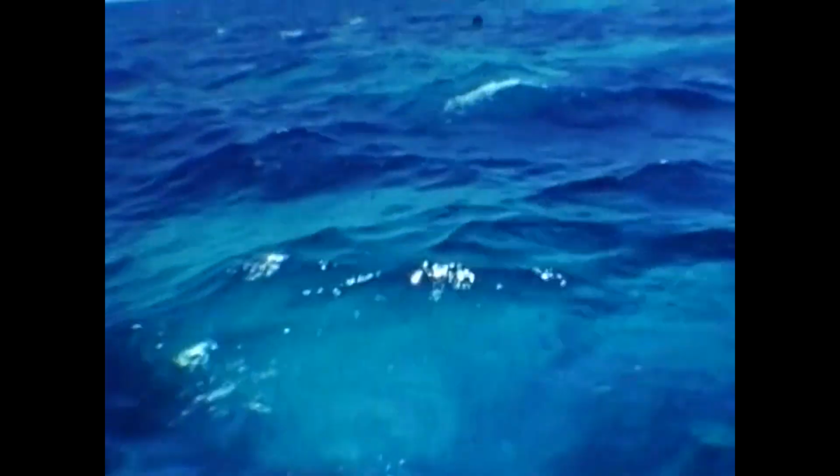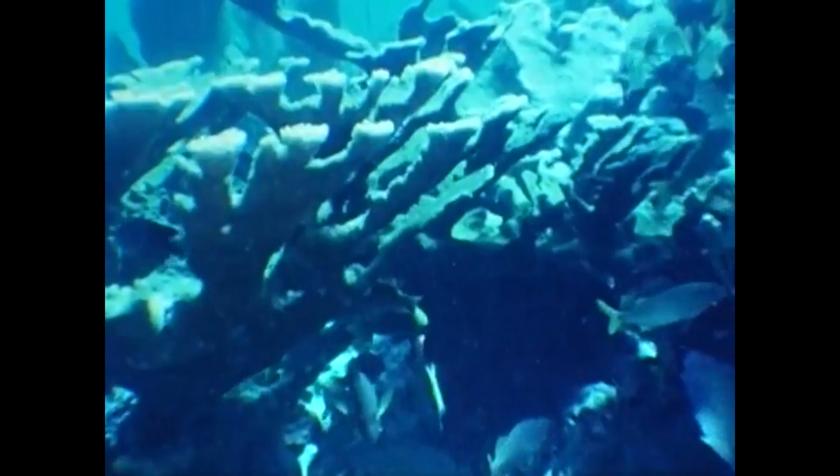First off, in Key West, Florida. This was the first time I had ever dived a coral reef, and you're looking at the two dive masters. They were in charge of keeping us all safe and happy, and believe me, we were deliriously happy, and I want to show you what it looks like down there. I'll let you decide for yourself.